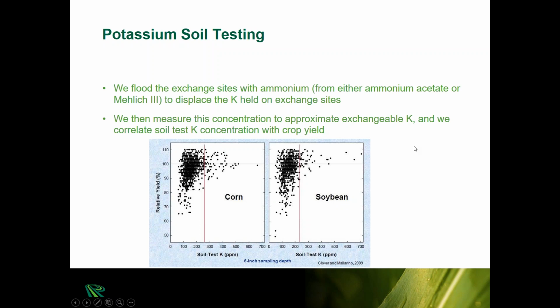So what do we actually do when we conduct soil sampling and submit that sample to a lab? What do the lab folks do with that? We flood that system with ammonium. That's going to displace all of the potassium held on those exchange sites. Then we're going to use an ICP. We could also do this with an AA. We can measure the potassium concentration in our sample, and that gives us an estimate of exchangeable K within that soil.